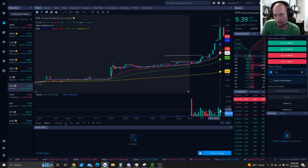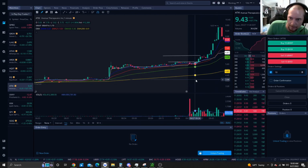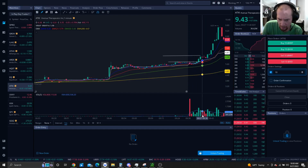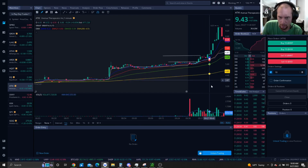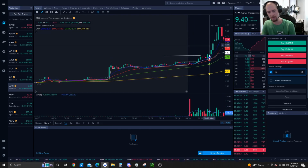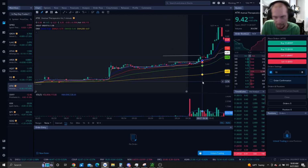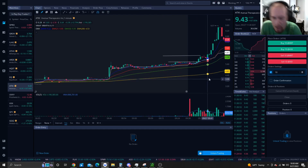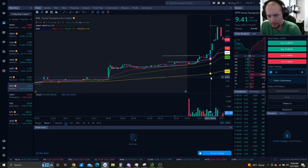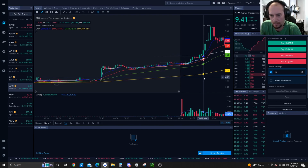But volume on these halts is really good. And if you notice here, when we're looking at the volume, we see that the red candle versus the green candle volume is extremely one-sided, right? So the buyers are definitely in complete and total control here. So at this point, we're totally out. But there are other entries a lot of the times on these, and this one does offer another entry.